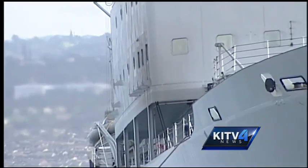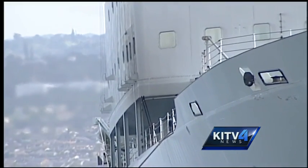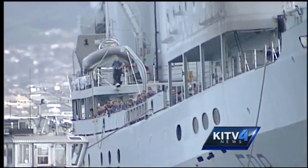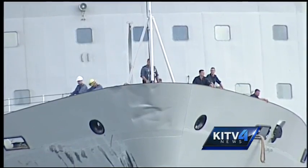You're having a large fire in a very large space, and I've likened it to the size of basically a school gymnasium that's 3 or 4 stories high. The blaze disabled the ship and left 300 crew members stranded 350 miles off the coast of Hawaii.